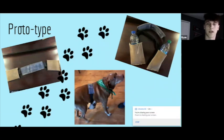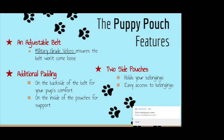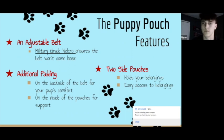The features that it has are military-grade Velcro, which ensures that the belt won't come loose at all. Whatever you do, if the dog chases after a squirrel, you will not lose your belongings. There's additional padding on the backside of the dog, so the dog is not scratched by the Velcro. It also has padding on the inside of the pouches for support for your water bottles and other belongings you may put on there. And there are two sides of the pouches, which holds twice as many belongings and is easy access.